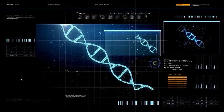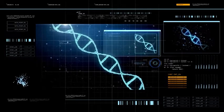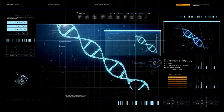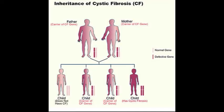The second reason for defective genes can be just that the person inherited it from their parents. For example, cystic fibrosis. In this diagram, both parents have one healthy CFTR gene and one defective CFTR gene, so they're both fine. But out of their four children, one child gets both defective genes, and he develops cystic fibrosis.